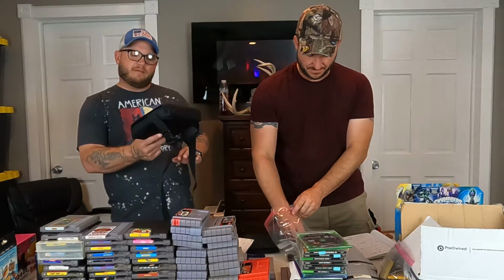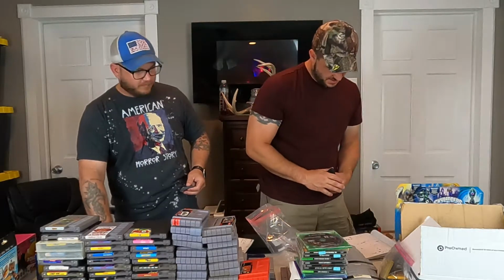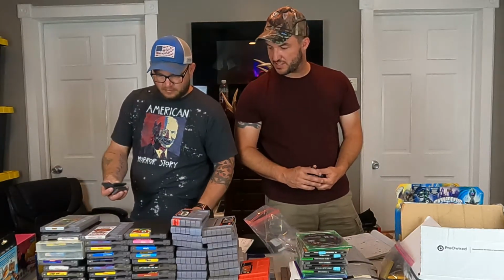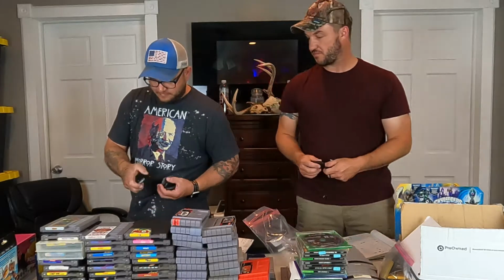I got another Game Boy Advance SP case here. It's just got a charger in it, but I'll go through and rattle off all these games for you because there's a bunch of them here. I don't know exactly how many games, honestly. Oh, the Game Boy Advance, there's 20 of those. 20 of them. Yoshi's Island.